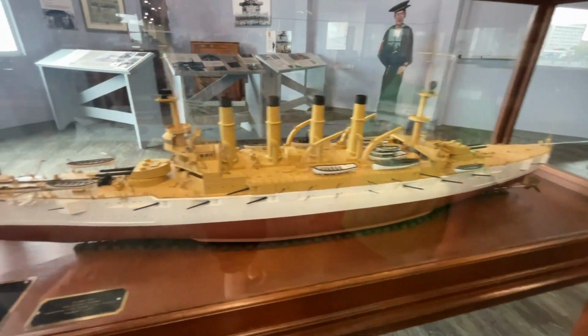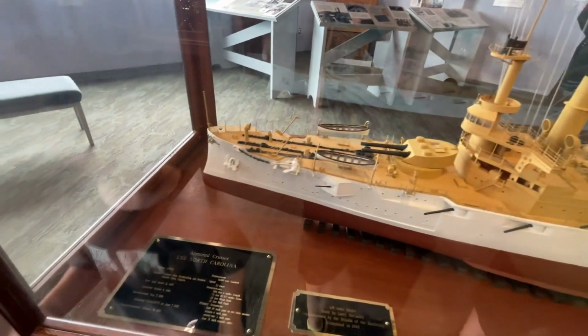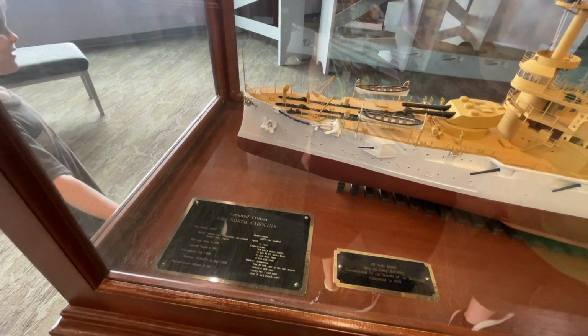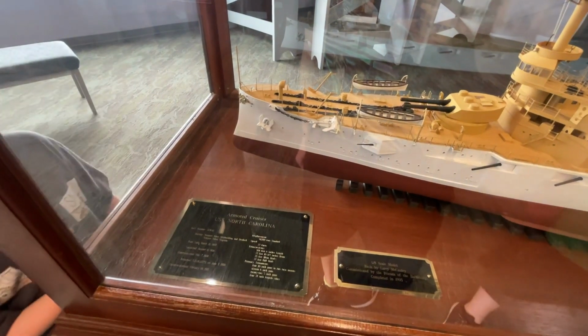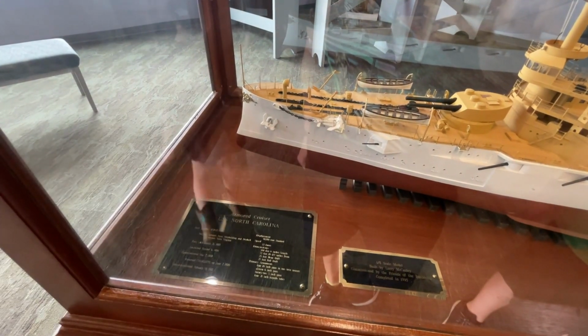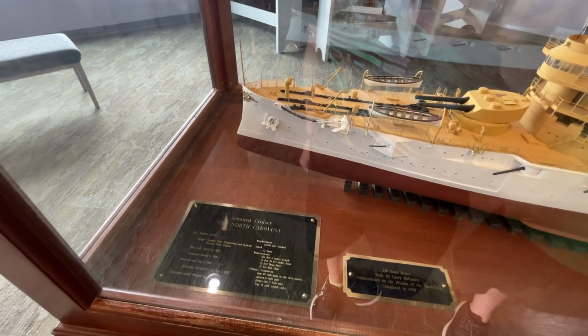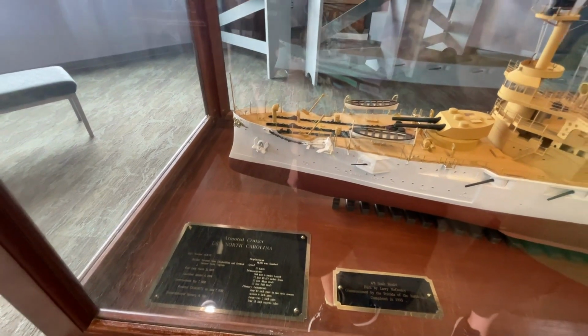It's a lot of lifeboats though. This is the armored cruiser USS North Carolina. It was launched in 1906, but it was commissioned into the Navy in 1908. It was renamed the Charlotte in 1920 and decommissioned in 1921.